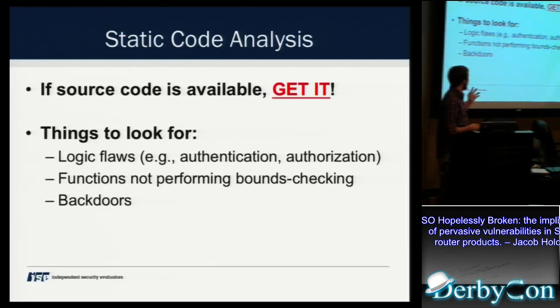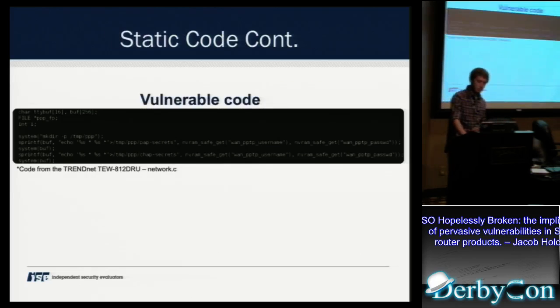All right, so static code analysis. If the source code is available, get it. Things to look for are logic flaws, so authentication or authorization. Can you bypass authentication? Possibly. Can you gain access to content without authenticating? Most likely. And then you want to look for functions not performing bounds checking. It's great. What's that going to lead to? Most likely buffer overflows. Buffer overflows are awesome. And then of course backdoors.